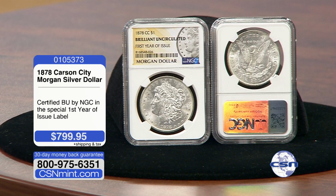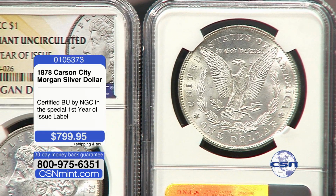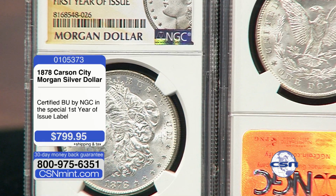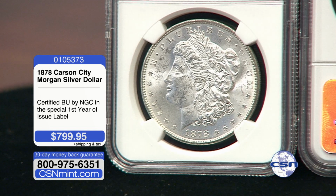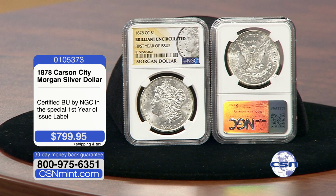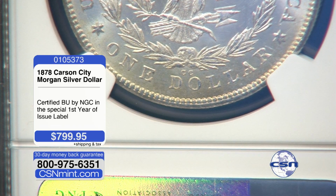The Carson City Mint, a very historic mint, only made Morgan silver dollars from 1878 to 1893, and it basically stopped making all its coins in 1893. It started in the early 1870s making half dollars, dimes, and half dimes. But the Morgan silver dollar from the Carson City Mint is historic. They made 13 different Morgan silver dollars at the Carson City Mint. If we can look at the reverse right there, this is it.